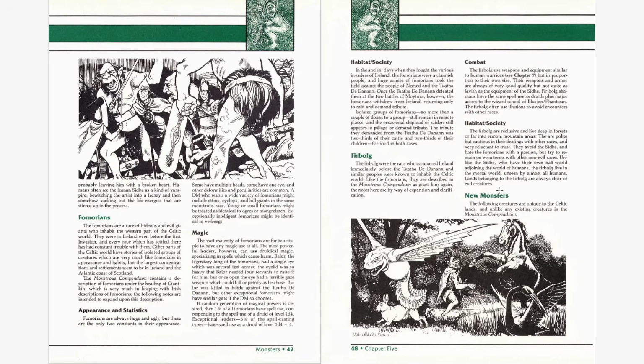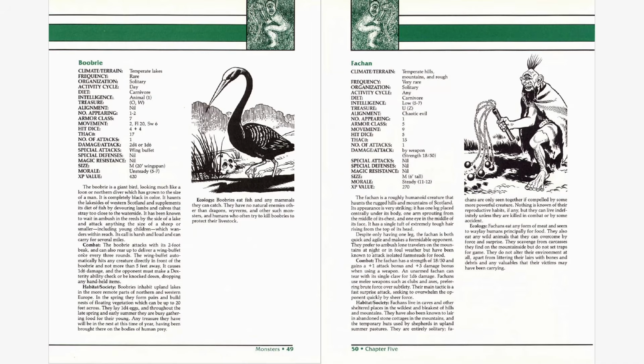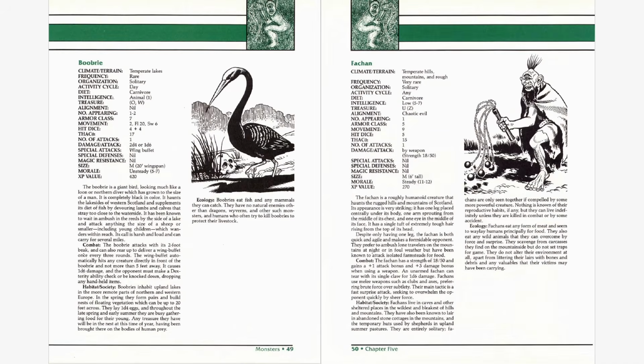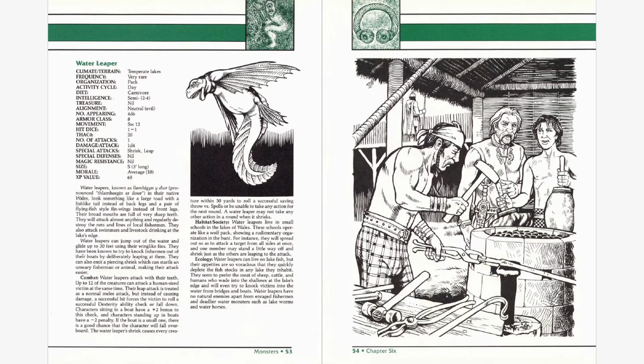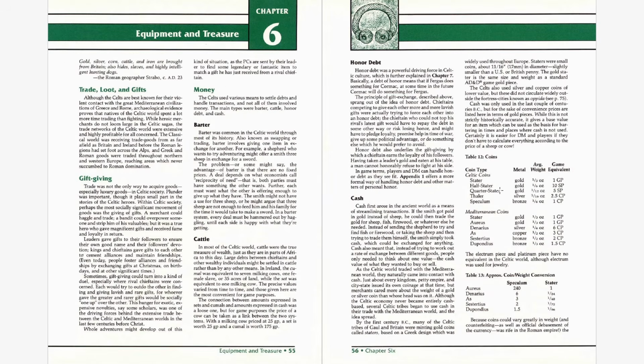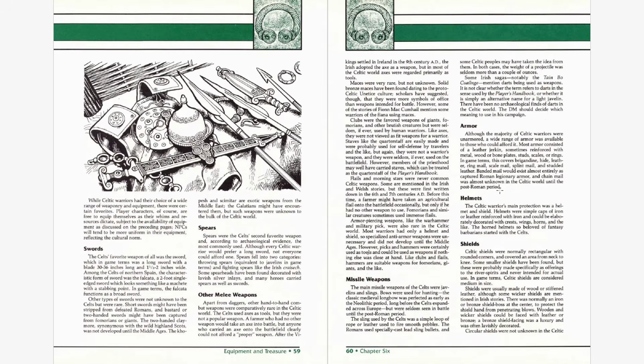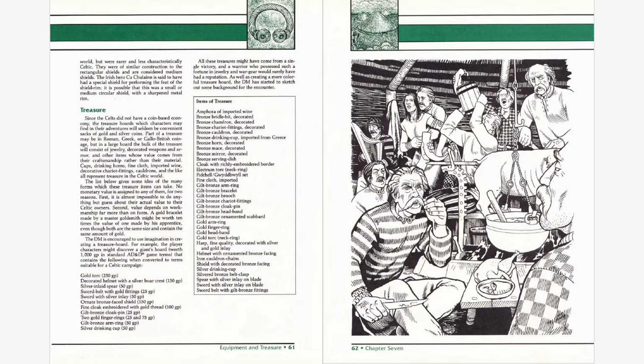All right, and then it's going to add some new creatures in here. Fuath and water horse and Fachan and water leapers, stuff like that. And then it's going to get into money again and treasure, honor debts, cash, available equipment, gear, weapons, the standard kind of stuff, items of treasure, imported wine, things like this. They're going to give you a whole list here of things that might be treasure.